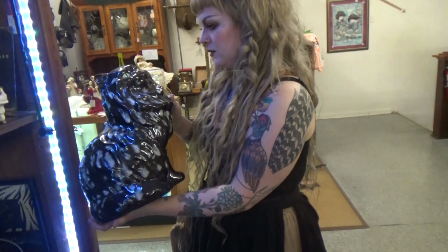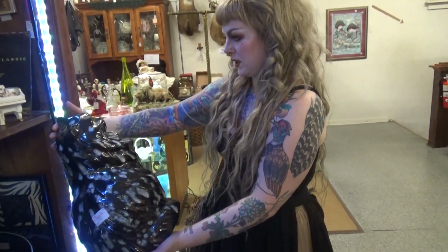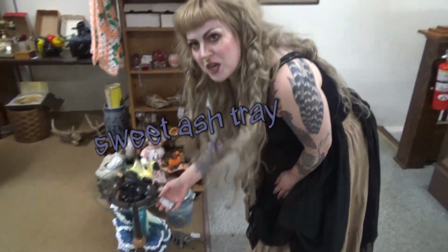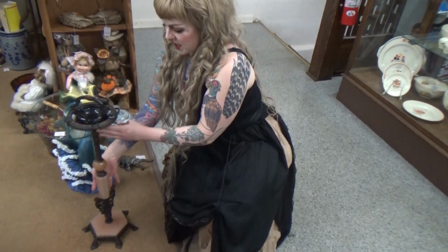I have one like this, but it's white and about half the size. I actually really, really want this, but if I don't get it, somebody should have it. I love this one. This is really pretty. This is the fanciest ashtray I've ever seen. Sweet ashtray. Iron and marble stand. Guess how much this is? $115.